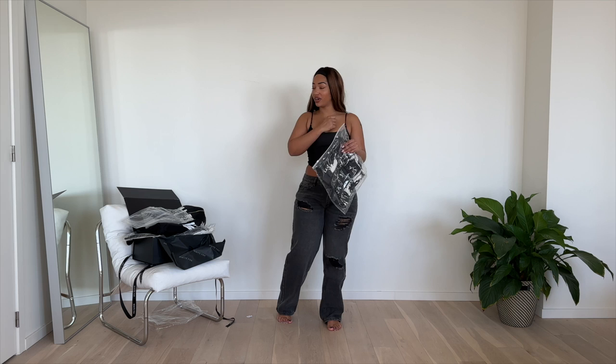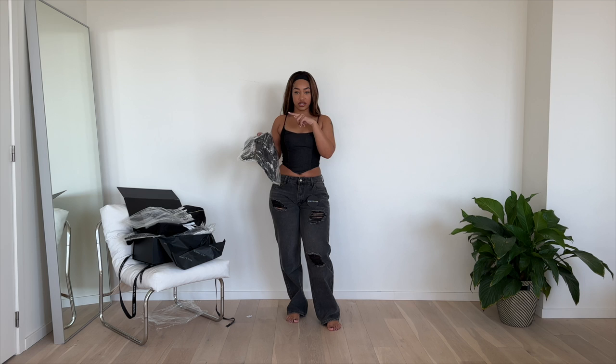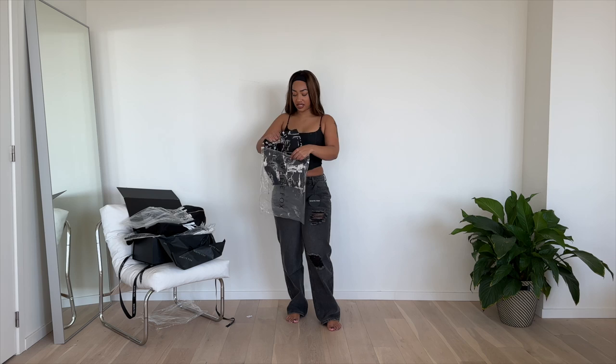Only the sad part is it comes with pants as well, but the pants were sold out, so I was like, you know what, I'm just going to get the top this time, and then maybe another time I can get the pants, and then I will have my matching set. But the corset alone is very nice as well. It's called the No Drama Bustier, and I took it in a size medium. So I think this one doesn't have stretch as well.